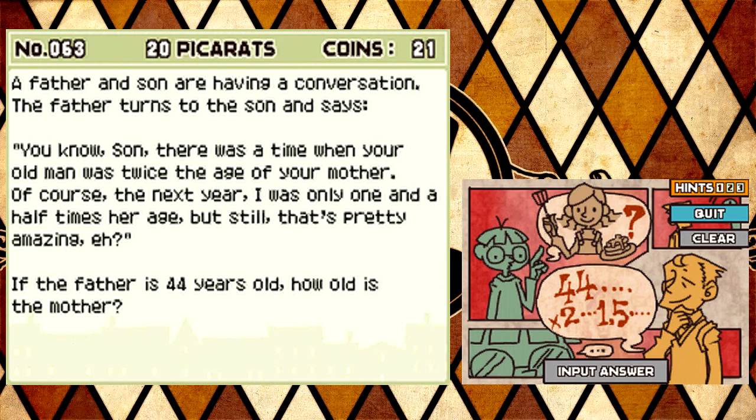Really? I was gonna say that is weird, but not really if we're talking about, like, when they were babies, like when she was 1 or 2. That's probably what he's talking about. Of course, the next year, I was only 1.5 times her age. So let's just think about it in terms of really young ages to figure it out. If the father is 44 currently. Okay, let's just start at the bottom. If she was 1, he would have been 2. It's twice the age. The next year, she would have been 2. He would have been 3. And he says I was 1.5 times her age.